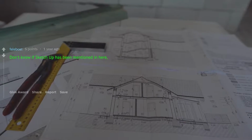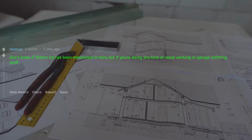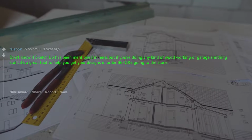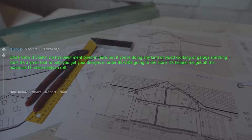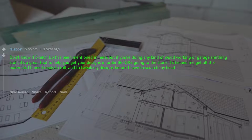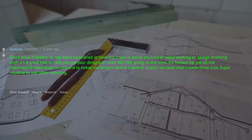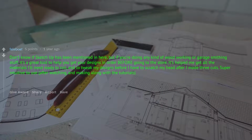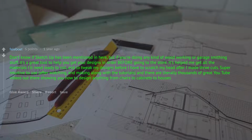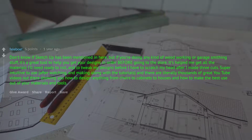Don't know if Sketchup has been mentioned in here, but if you're doing any kind of woodworking or garage smithing stuff, it's a great tool to help you get your designs in order before going to the store. It's helped me get all the materials I'll need ready to roll and to tweak my designs before I have to scratch my head after I made 3 cuts. Super intuitive to use after watching and making along with the tutorials, and there are literally thousands of great YouTube videos out there showing you how to design anything from chairs to cabinets to houses, and how to make the best use out of your materials and tools.